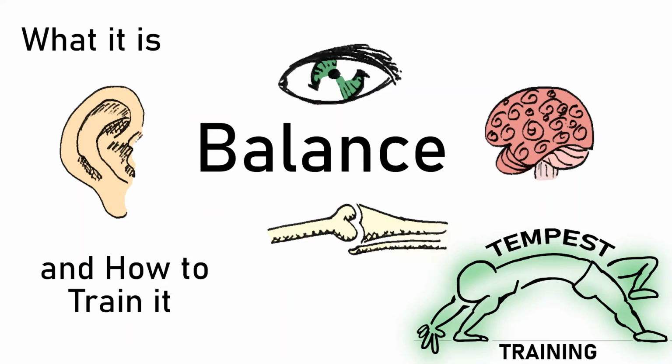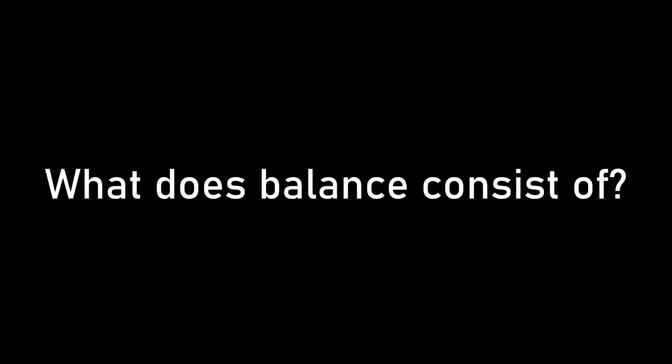You've probably heard how training your balance is important for reducing fall risk and improving stability for athletic performance. But which systems are involved in balance in the first place, and how do you train them?